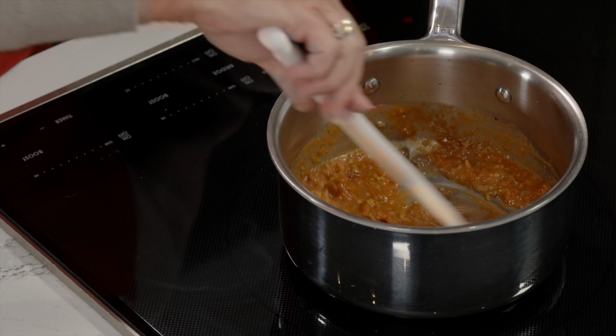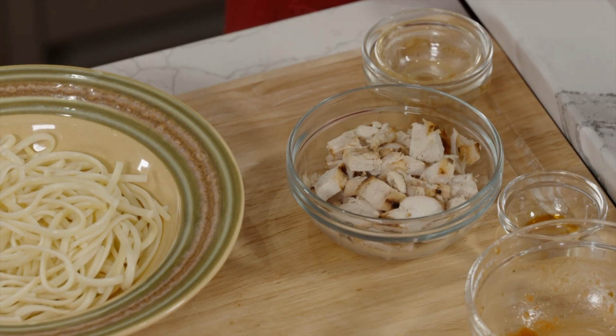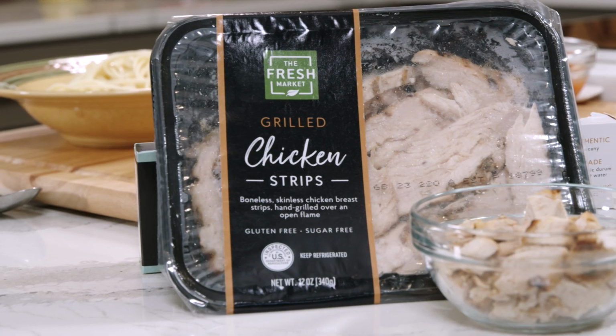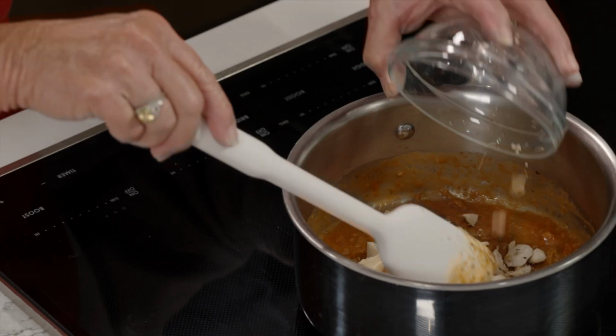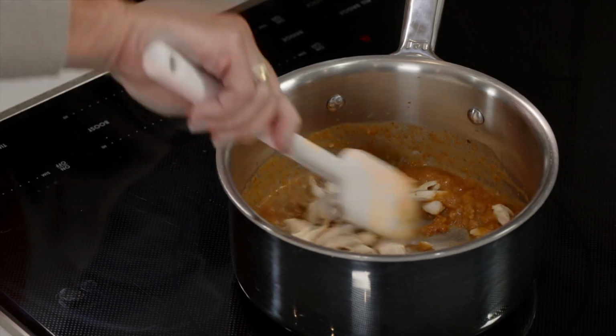while I talk to you about this chicken that I'm going to put in there next. So one of the nice things about the fresh market is if you're doing anything with chicken, whether it's shredded chicken, rotisserie chicken, grilled chicken, and you're thinking you've read that in the recipe, now I've got to turn the grill on, or I've got to bake the chicken in the oven or boil it on top of the stove, you can pick the chicken up ready to go. And that's what makes this recipe so easy, is that this chicken is already prepared. It's been grilled. It comes in strips. All I had to do was chop it up.